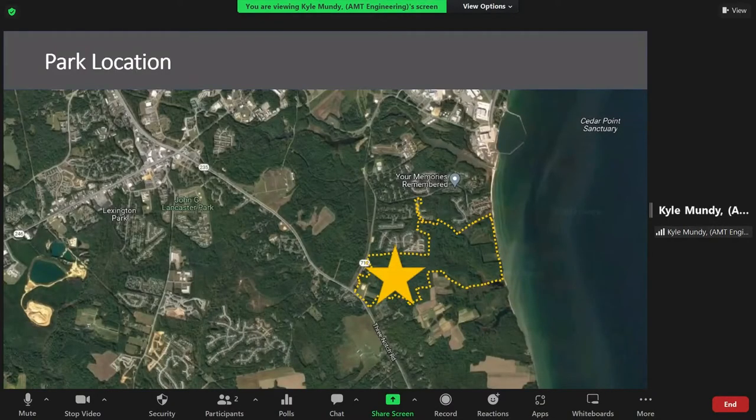The park is a 385-acre parcel located on Long Lane in Lexington Park, Maryland. In November 2014, Shannon Farm was acquired by the Commissioners of St. Mary's County through a partnership with the Maryland Department of Natural Resources and the United States Navy. St. Mary's County acquired the land with the intention of building a new community park.